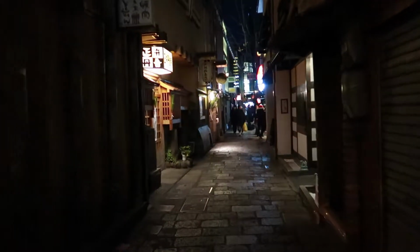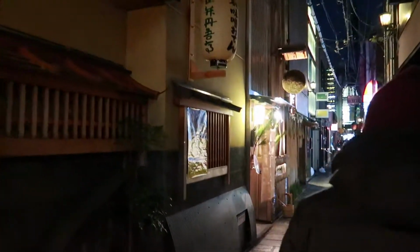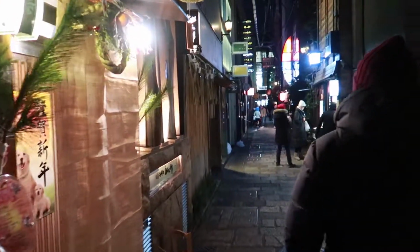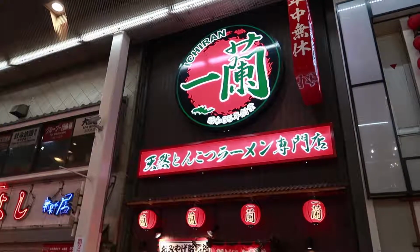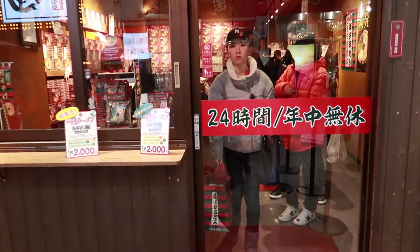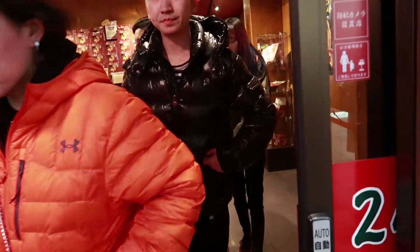So after walking around aimlessly, my brother asked me something that made what I was craving for vivid and clear. He said, "Do you want to eat some ramen?" I was like, "Where?" Then he led me here. ICHIRAN Ramen. ICHIRAN Ramen is a restaurant that specializes in, of course, ramen. To be more specific, tonkotsu ramen, which is based on pork bones or pork broth.